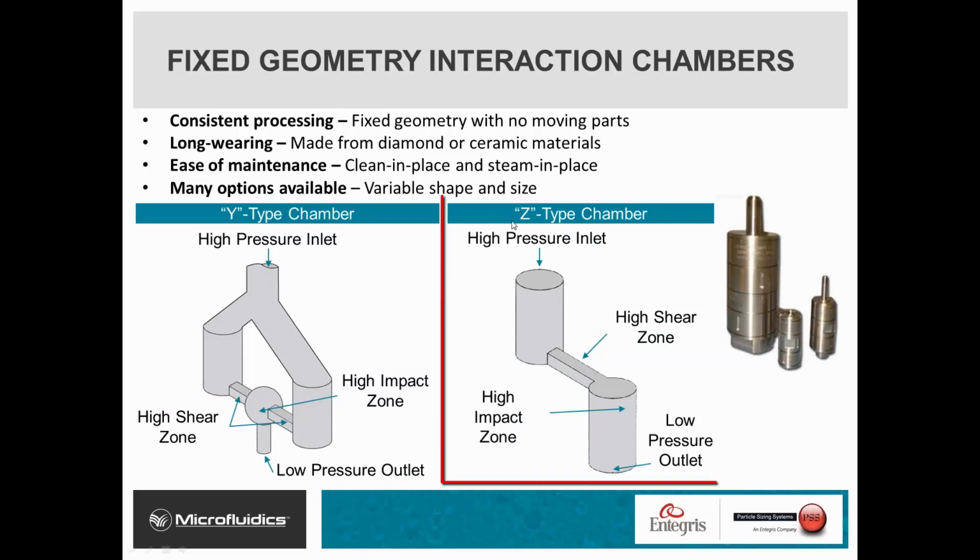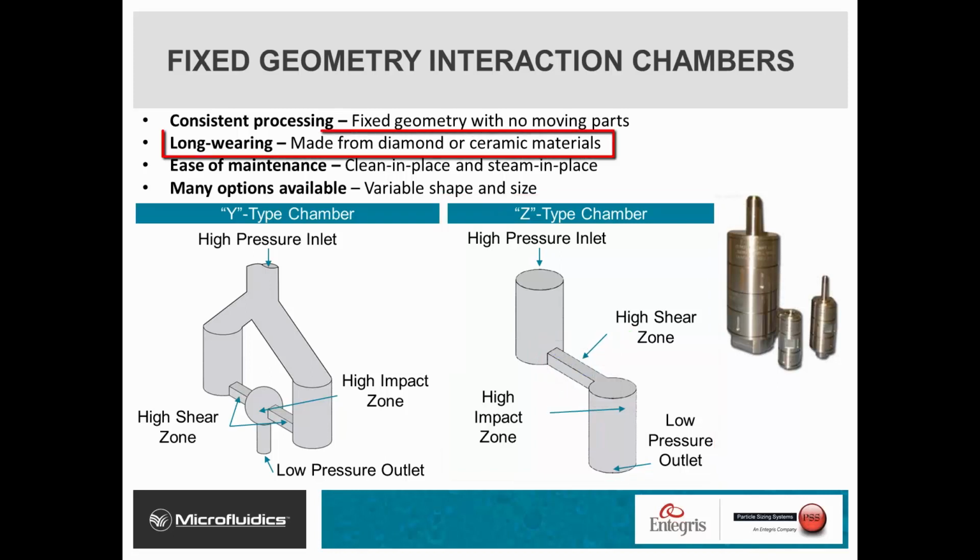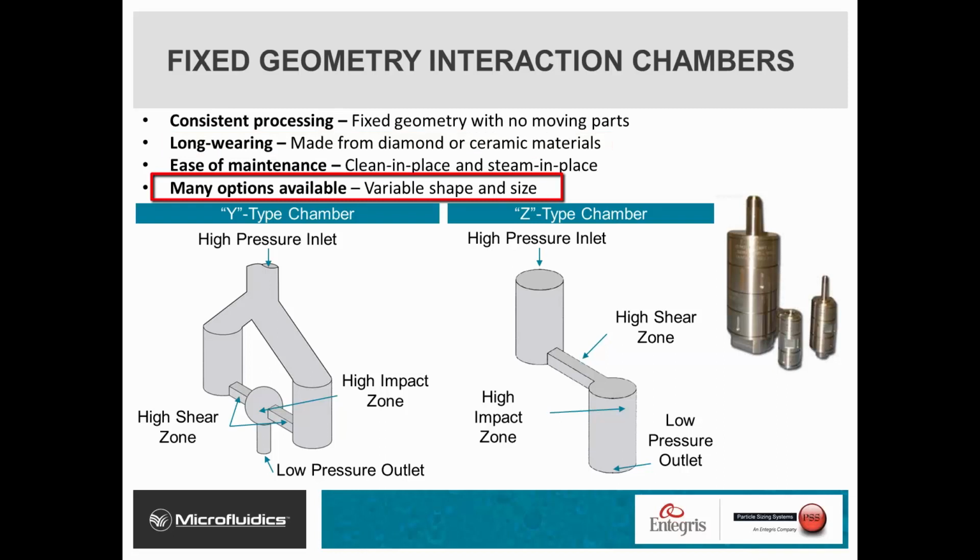The Z-type chamber is a little bit simpler. There is only a single path. There's still this high velocity area, but the impact force is against the wall. So that is typically used for breaking applications like deagglomeration or cell disruption, or if you're just trying to reduce particle size. These chambers are made out of either ceramic or diamond, so they are very resistant to abrasive forces. And they come in many different sizes, so 2 different shapes, but several different sizes.